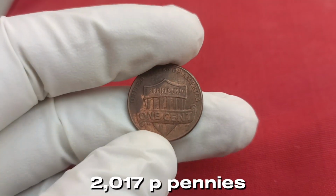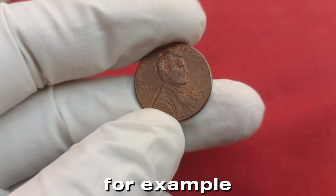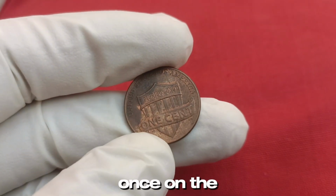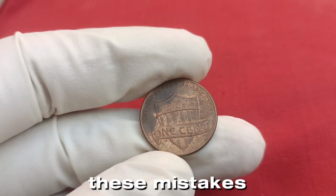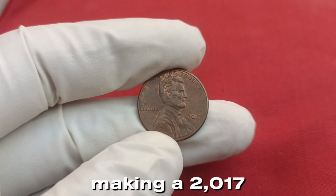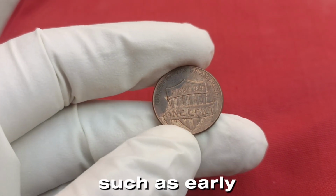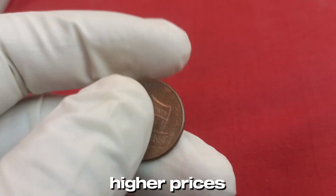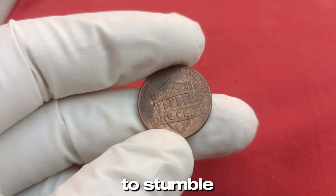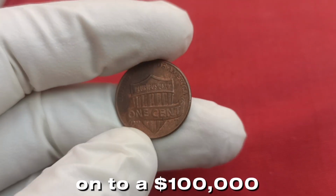Some of these 2017 pennies have been found with errors that make them even more valuable. For example, double dies, where the design appears more than once on the coin, or off-center strikes, where the image isn't aligned properly, are often the most sought-after versions. These mistakes add even more rarity, making a 2017 penny error coin a true treasure in the eyes of collectors. Other varieties, such as early strikes from the Philadelphia Mint or special 2017 proof sets, can also fetch higher prices. If you're lucky enough to stumble upon a mint error or a unique variety, you could be holding on to a $100,000 or more penny.